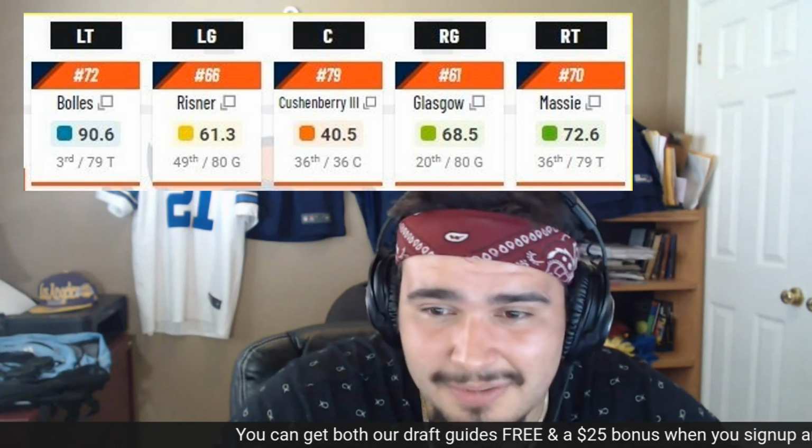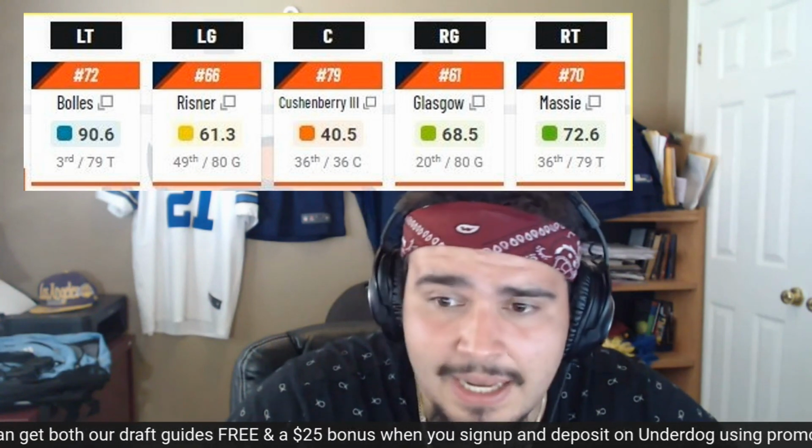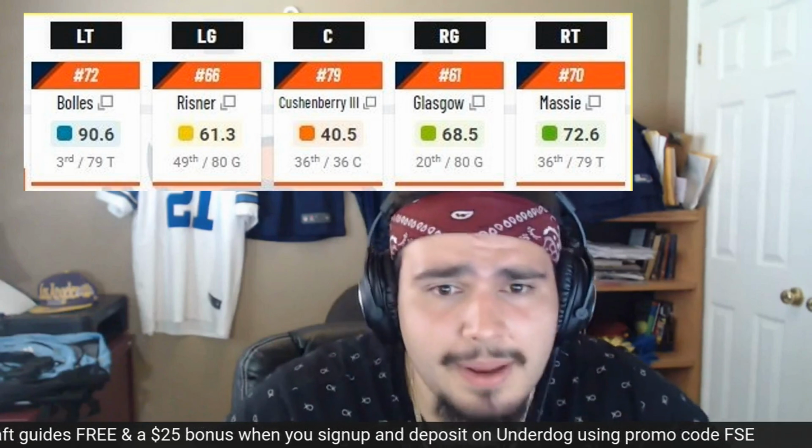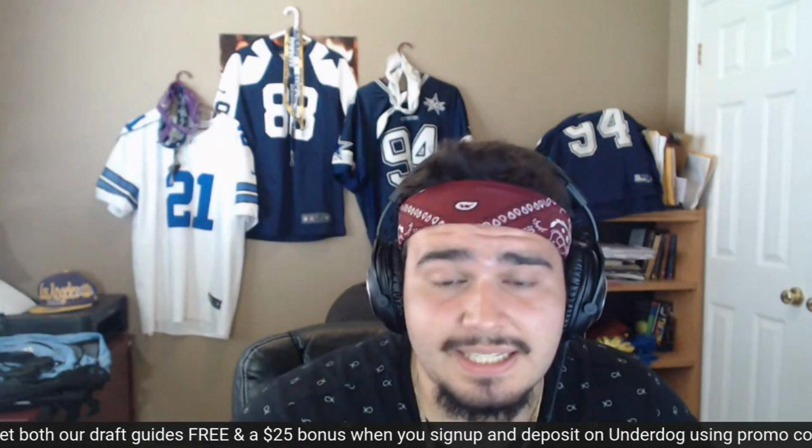He was a rookie last year. Maybe he takes a step up. Graham Glasgow and Bobby Massey, I believe. So overall, probably about an average offensive line unit. We'll see how Garrett Bowles can really honestly carry that unit.